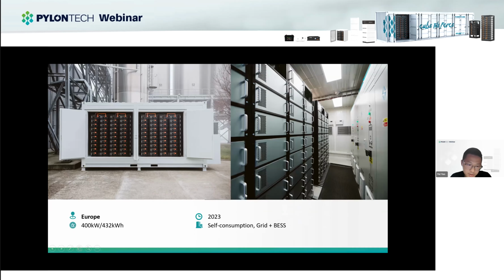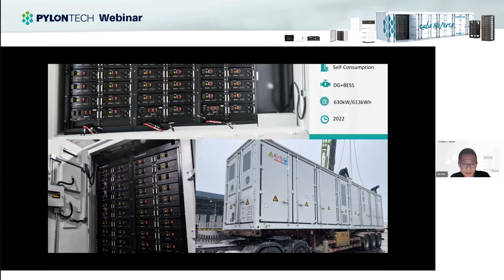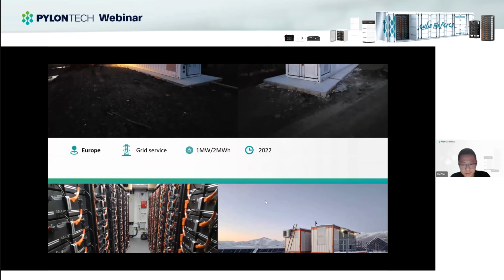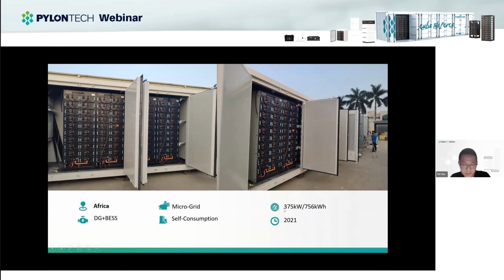So this is a full 1C system in Europe, for self-consumption with the grid. And this is in the Middle East, also for self-consumption, but used with a diesel generator, also a 1C system. This is in Europe, also in Europe, but it's a 2-hour system for grid service. It's in Europe too. I think this one is in Africa. I remember this project is in a very high temperature environment, but our batteries are still working very well at the moment.